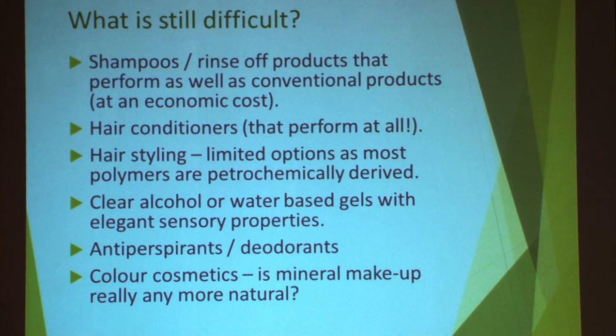And colour cosmetics. I mean, a lot of people talk about mineral makeup. Is that really any more natural? A lot of those colours still have to be processed, and actually they are, in a way, quite chemical by the end of it. I'm not a colour cosmetic person myself, but I believe it is quite difficult to get bright colours using just the approved natural pigments.